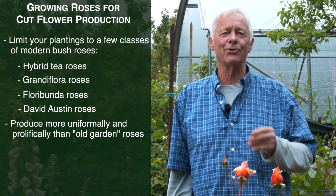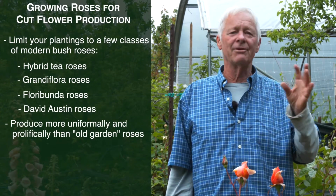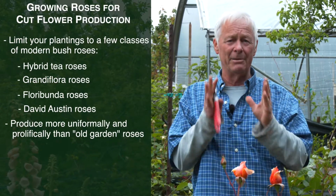OG roses as they're sometimes referred to. Not that those aren't lovely and redeeming and have some value in the home garden and even some cut flower value. I'm just talking about the basics.